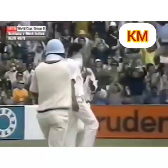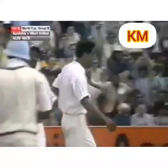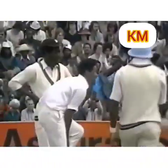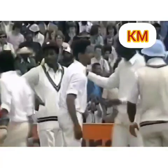And he played a miss to that, and he's out, caught down the offside by Derek Murray. Greg Chappell gone for 15, 49 for 3. And what a wicket for Keith Boyce to get, the most talented of the Australian players.